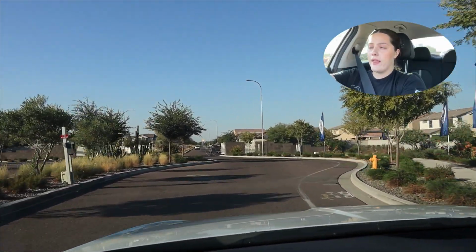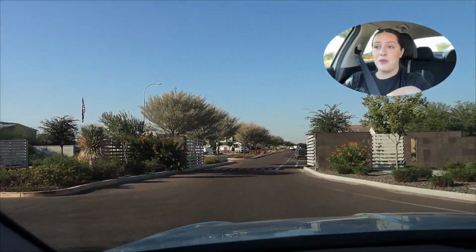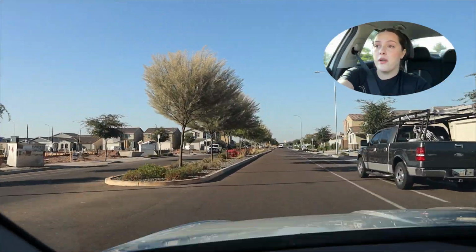We are now in the new build section. So all of these homes have been built in the last few years. They're still building out all the phases. It is gated, which is super, super nice.